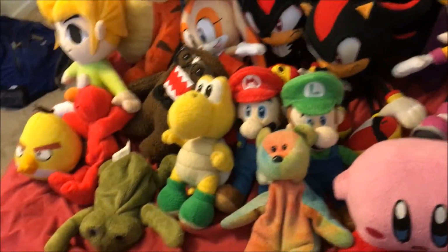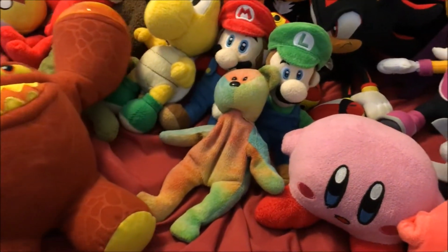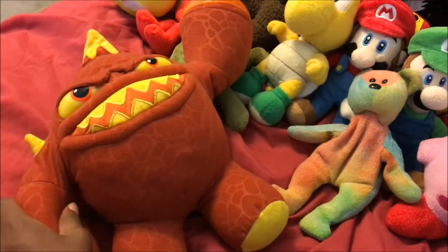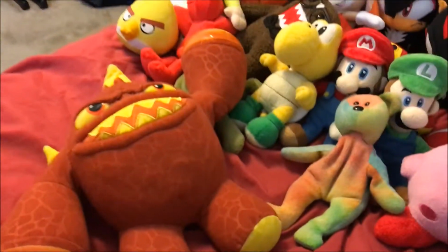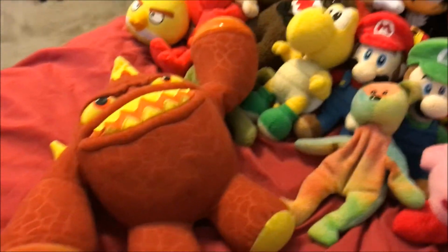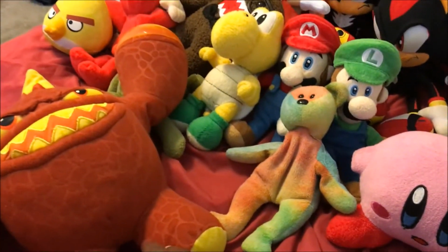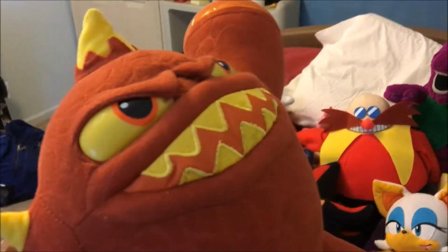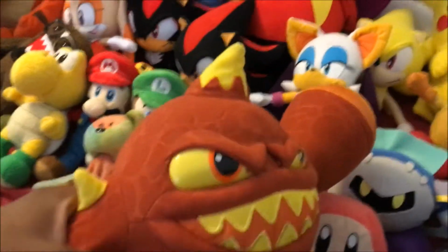And the final plush that I have in this big old box is the Eruptor plush. This is Eruptor from Skylanders. Honestly, I'm not going to use this plush that much. I don't even know what in the world I'm going to use this plush for. I just got this guy and decided it would be nice to have one. He looks kind of funny, so I just got him when I was little. And I didn't really play with him that much. That's probably why you can tell he's in really good condition. But we'll use him for something. We definitely will use him for something.